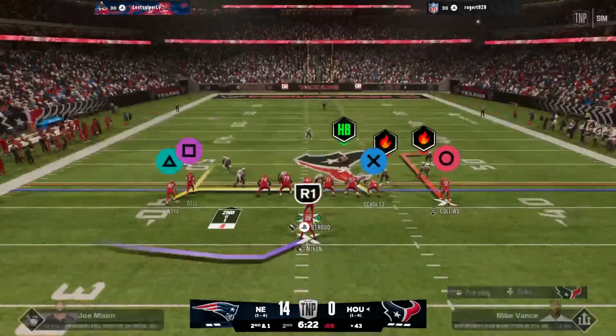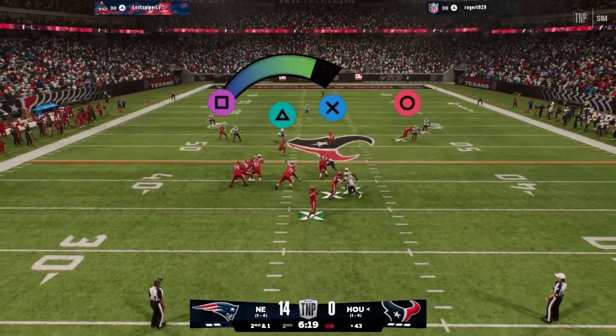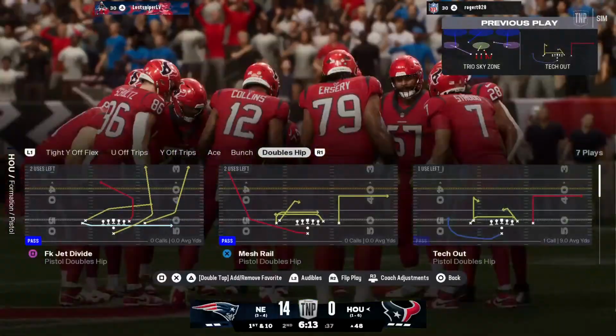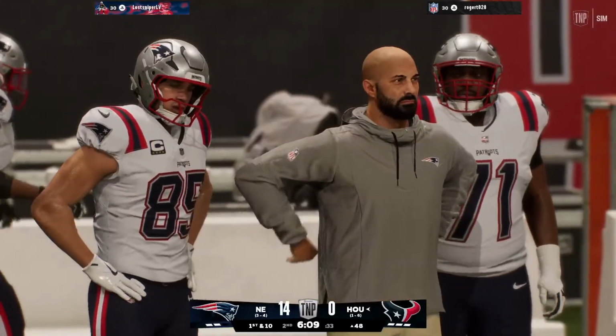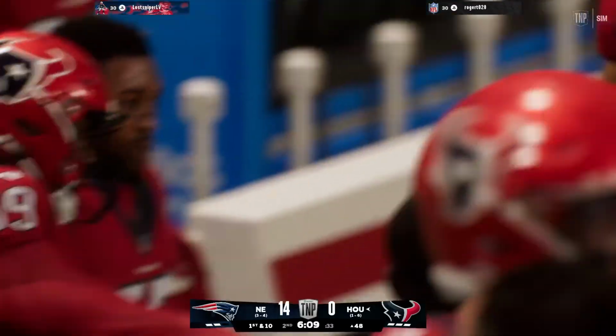Here we go. 18. Stroud out of the gun here. Got a man, and he hits him in stride. His first catch, good for 9 and a first down. 9 yards. And the Texans, first down. 1st and 10 at the 48-yard line.